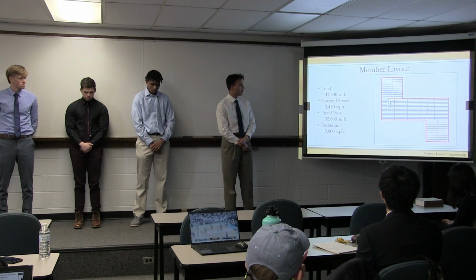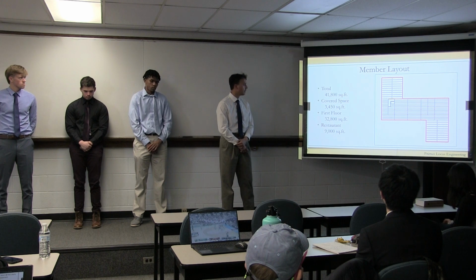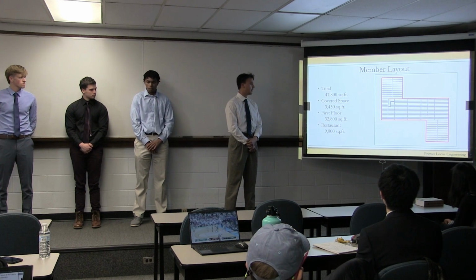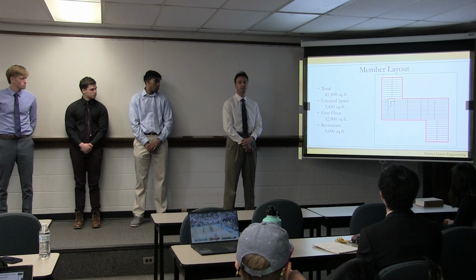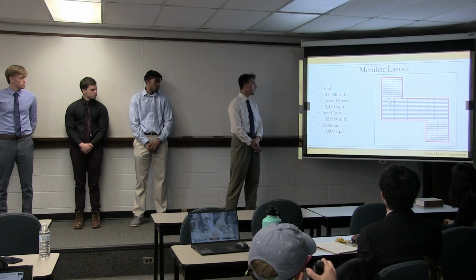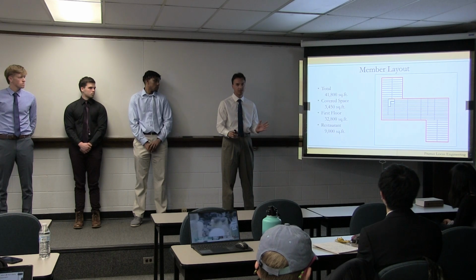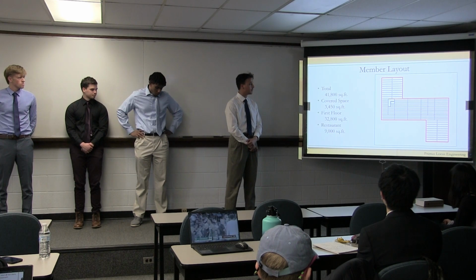So here's the general member layout for that mezzanine. In total, it's 41,800 square feet. And we also have the additional covered space, which is 3,450 square feet. The first floor itself is 32,800 square feet, and the second floor, the restaurant, will be 9,000 square feet.